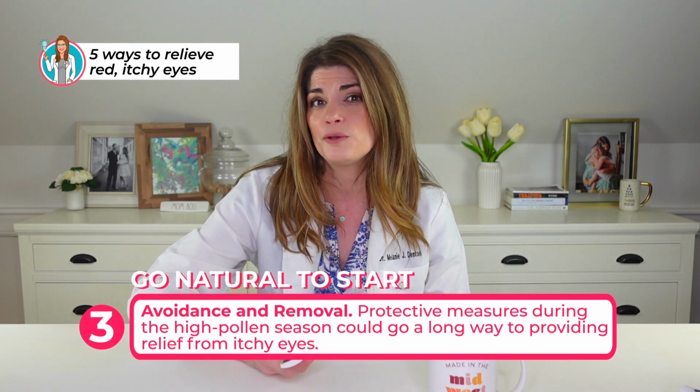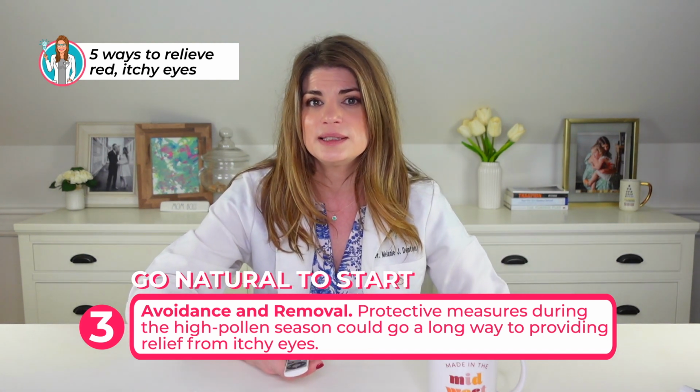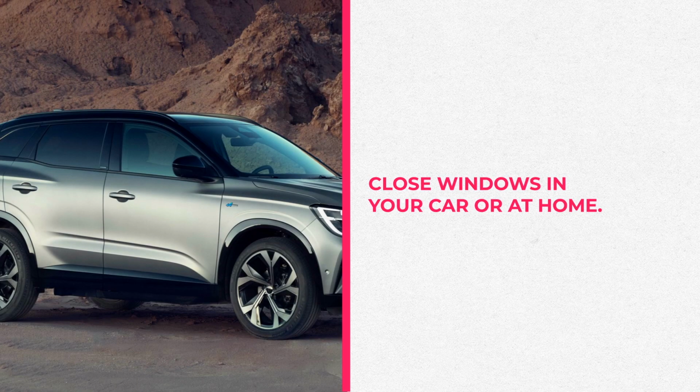So my third tip is to start with some natural things. So really just trying to avoid the allergen, remove it from the picture. Protective measures during the high pollen season can go a long way. What do I mean by that? Close your windows in your car. Oh my gosh, I put my windows down yesterday. It's so nice when it starts getting warm to put those windows down and enjoy that weather and that wind. Oh, it's the best. But the pollen is real. So potentially keep your windows closed in your car and at home.